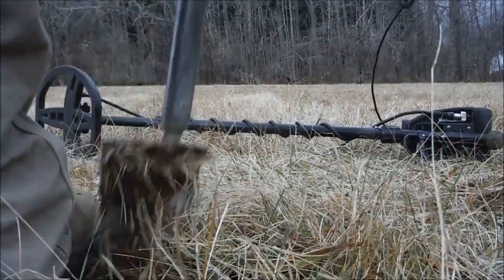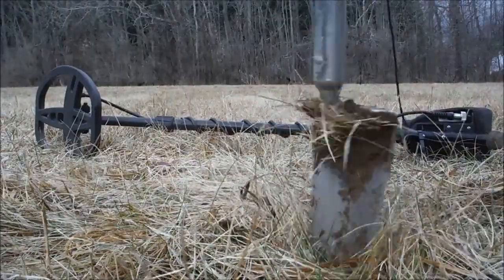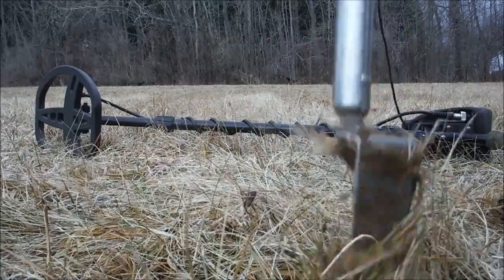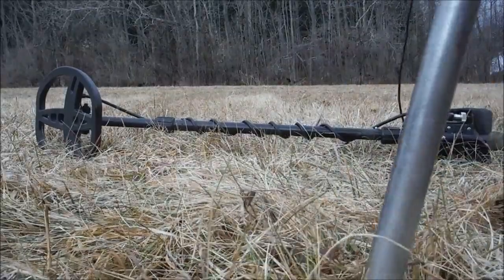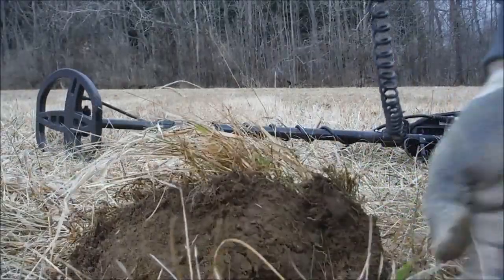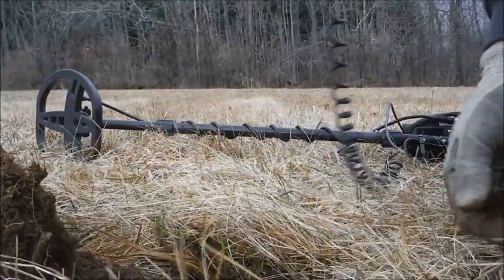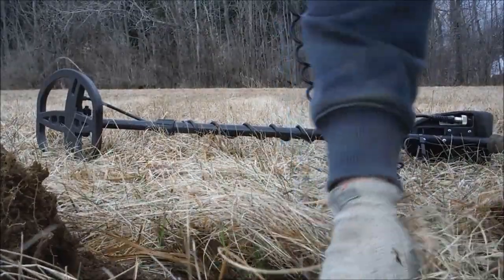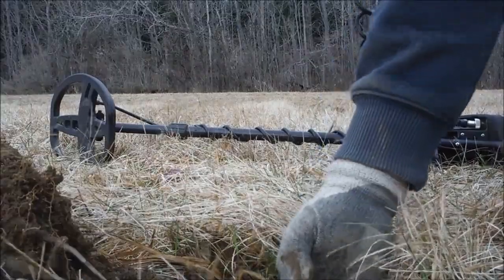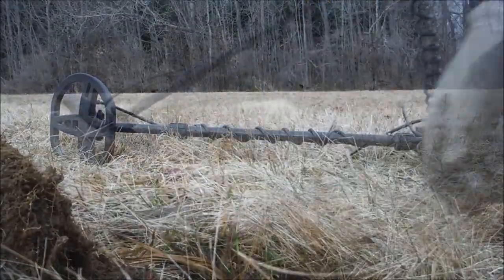I'm going to dig a hole. I'm probably going to be disappointed. That's how it usually goes. You get all excited, hyped up for a target. Just a piece of iron. It's a rock.